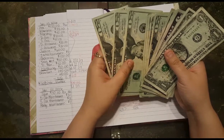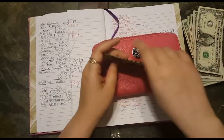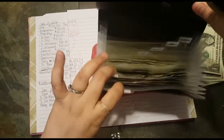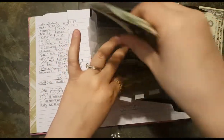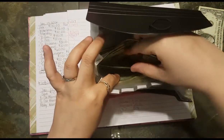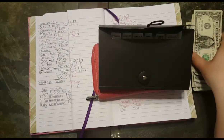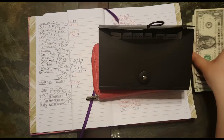But he also sold a fence. So that way he can put $60 towards his car maintenance, since his car is going to need a repair soon. So that's also going to go here. Now he's going to try to do the repair himself. He just needs to find out exactly what is wrong with his car.